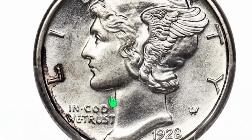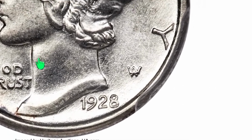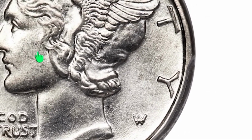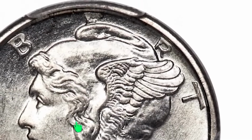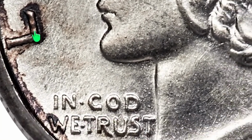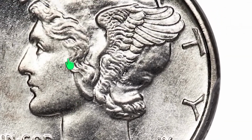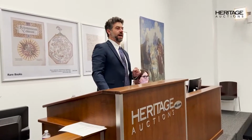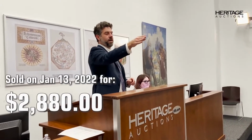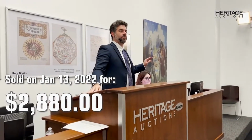Returning to our piece, a crescent of gold and blue toning follows the left obverse border of the sharply defined D dime that exhibits frosty silver luster. Otherwise, both sides are brilliant and untoned. The 1928 D, when sharply struck with full bands, is elusive in higher grades. This beauty was sold on January 13, 2022 for $2,880.